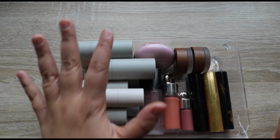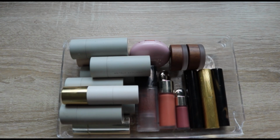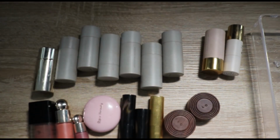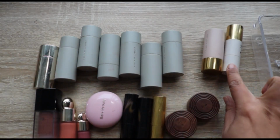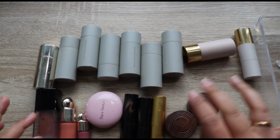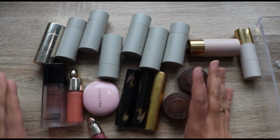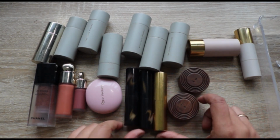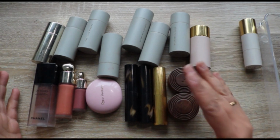Next, we have my Westman Atelier blushes, my Rare Beauty, my Victoria Beckham Beauty. So let me just display it out for you guys and let's talk about what I'm gonna keep. These are all my Westman Ateliers. I have one blush stick from Violette FR. I have one of these Le Beige liquid blushes by Chanel. I have two of these Rare Beauty Soft Pinch blushes, a Rare Beauty Stay Vulnerable blush, and my Victoria Beckham Beauty.